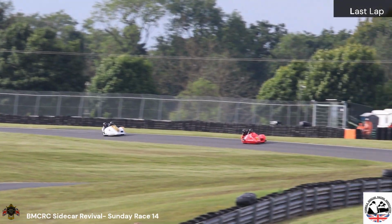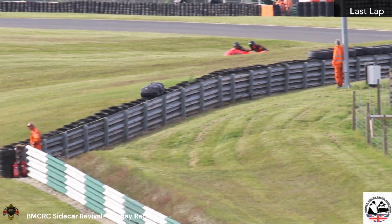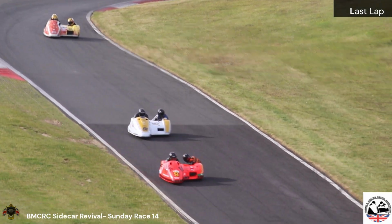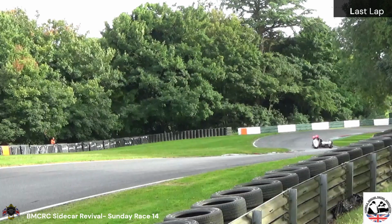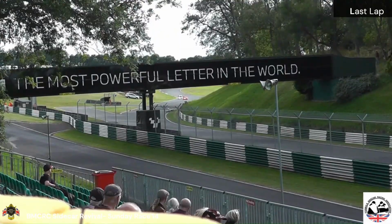But that battle for second place, I'm watching them look around Chris Curve, and it is still Kieran Clark and Andrew Johnson with the advantage over the number 81 machine of Brian and Hyde. Through the gooseneck they go, not close enough to make a challenge this time around. This is for second and third. The Ramsdens are still there in fourth, ready to pick up any pieces if any were to come their way.